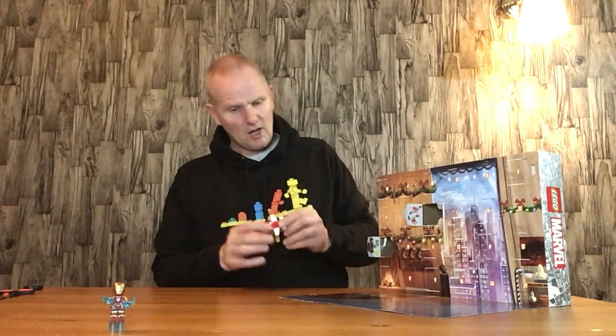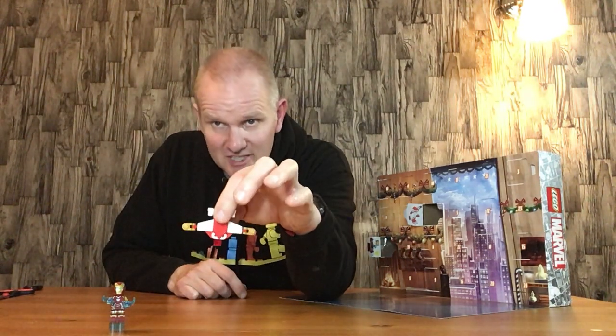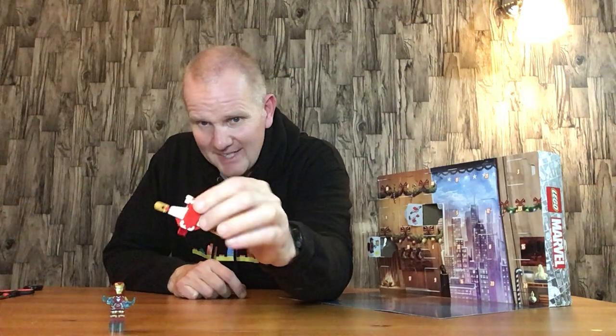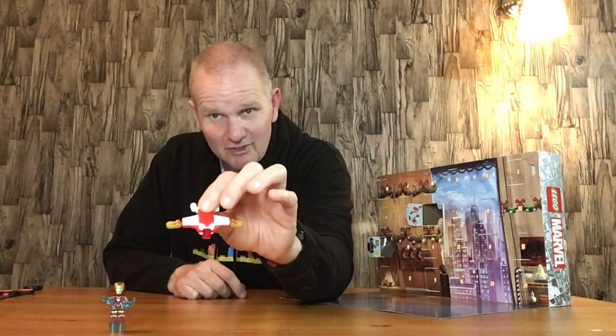Right, next, number 2, we have the seasonal festive Quinjet in red and white colours. This is really nice. It works really well, and I don't generally like these mini builds, but in these colours on an advent calendar, it really works, and I like it. It's probably my favourite mini build. Even the Star Wars ones are nice, and the Mandalorian's Naboo fighter looks nice, but this is just Christmassy. I like it.